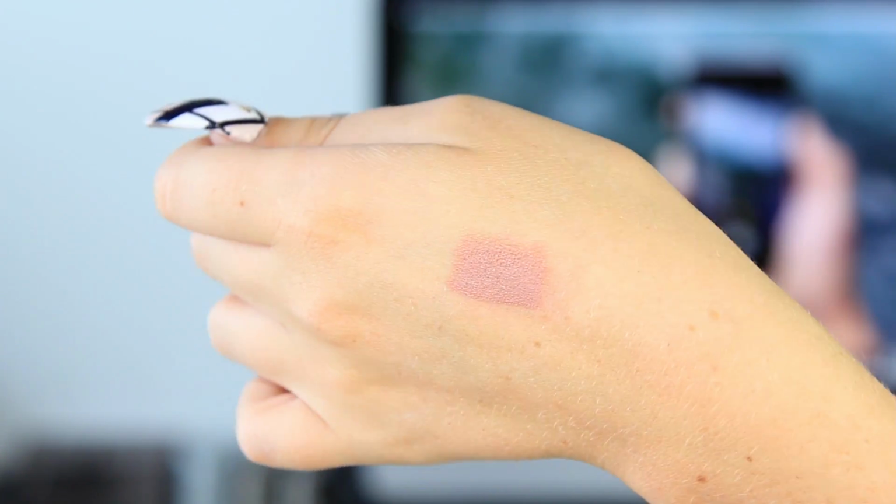Do I want to say that though? I don't know, because I really love YSL number 10 as well. But I do love this so much. It's so beautiful. It's really quick to just whip on.